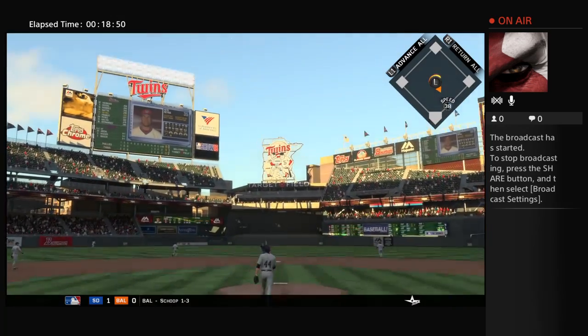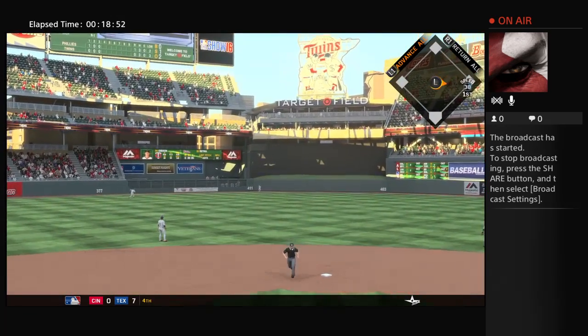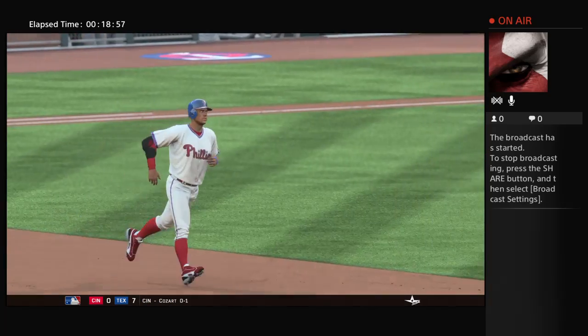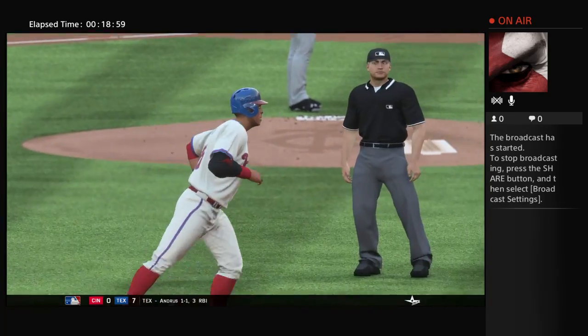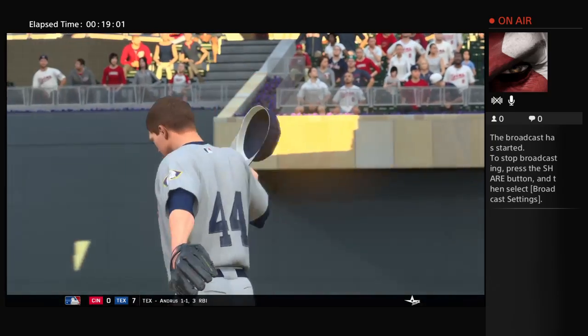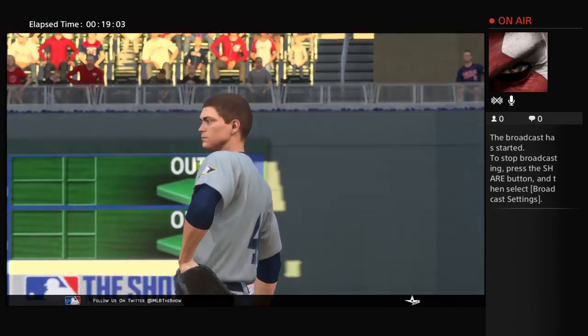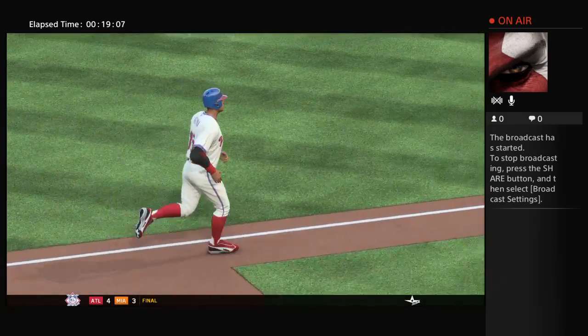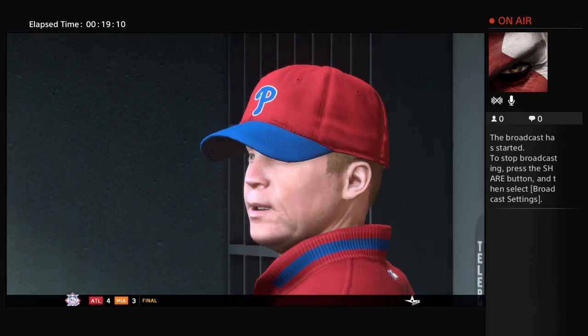Hits it high and deep out to center field. Santana going back to the track, to the wall. And this one is gone. A home run. So it's a solo shot to dead center as the Phillies have taken a 2-0 lead.